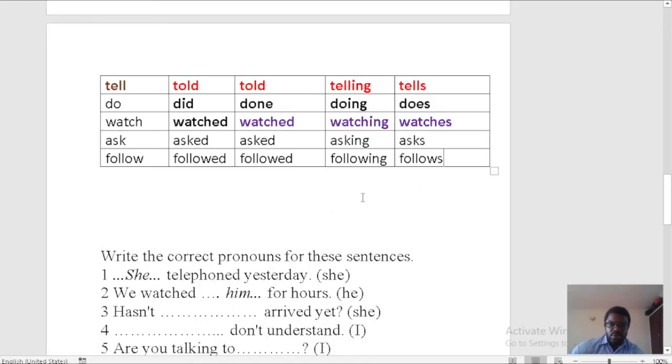Like I told you, the verbs come in different forms. You see here we have tell, told, told, telling. This is the base form. This is the past simple. This is the past participle. This is the present participle. This is when you are using it with the third person singular, which is he, she, it. In a simple present sentence, we always make plural of the verb. So that's why I included it here for you, just for the record. But when we're talking about present continuous tense, we have to use the present participle.